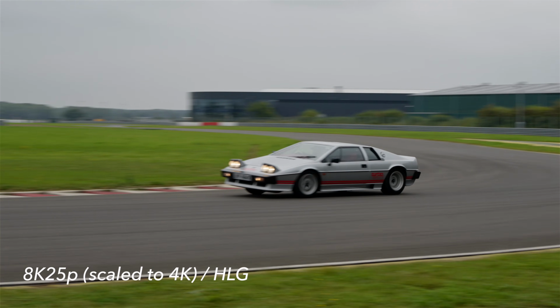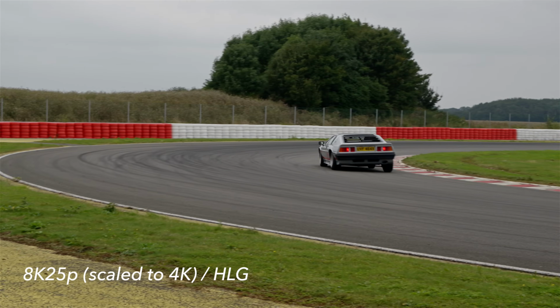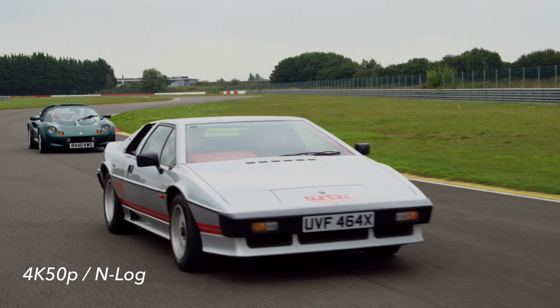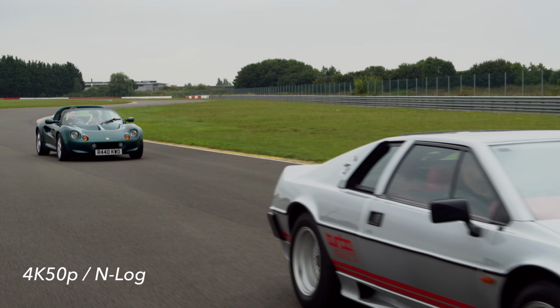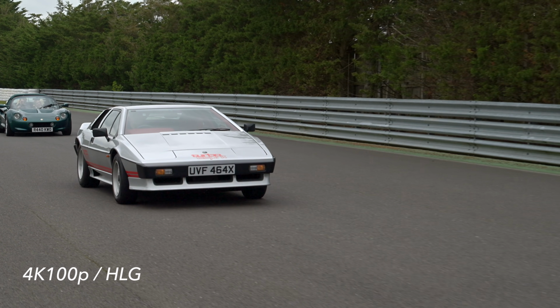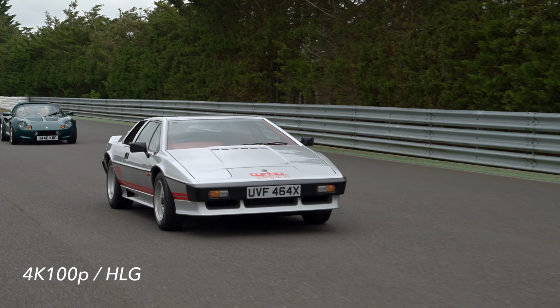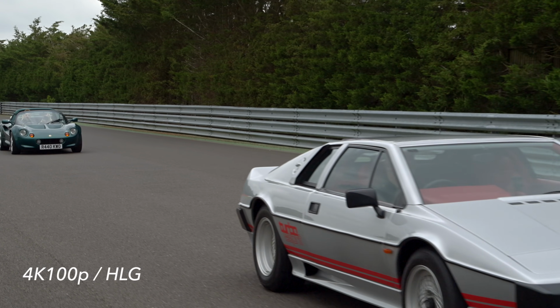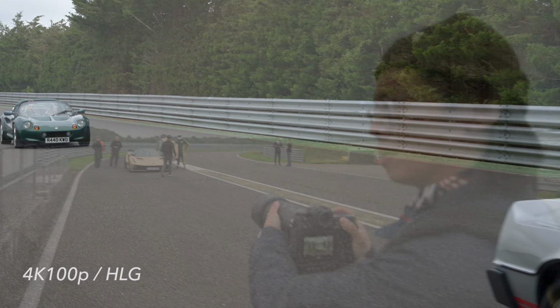On paper it sounds good. It takes 8K internally, with unlimited recording time. That's 8K, and 4K at 50, 100, 120 FPS. You can even shoot video RAW or ProRes internally into the card without any external recorder.